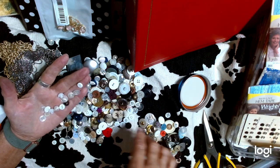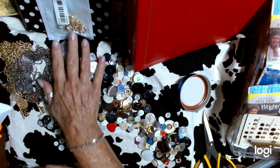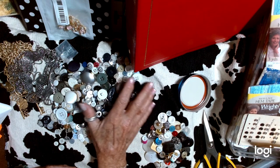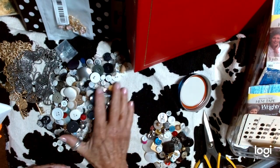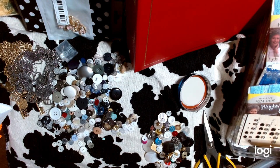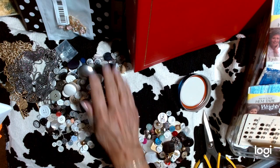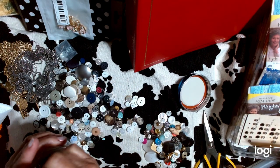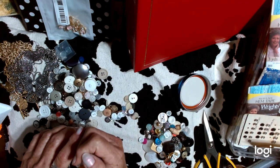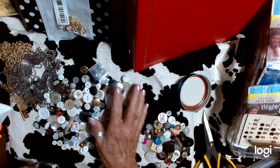All right, so that's the buttons. I've got my buttons by colors for the most part, and then my special buttons are in a special jar that I keep kind of separate. And every once in a while a plain one gets in there with the rest of them, and it's okay. I like those too. So, wood button. More stuff for me to put in my Etsy shop.